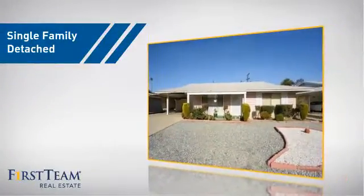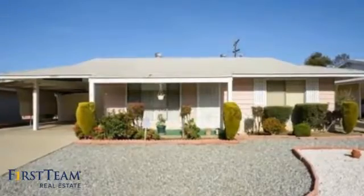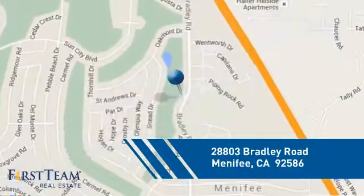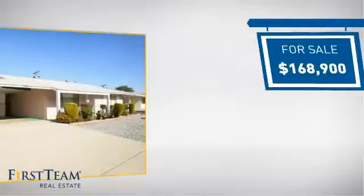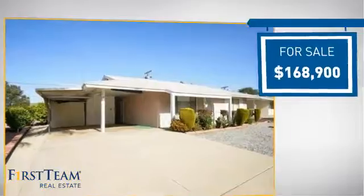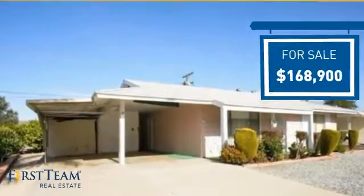This home is a great choice for those looking for comfort, convenience, and the privacy of their own home. And it's located in this area. Currently listed at just under $170,000, it offers an excellent value for the area.